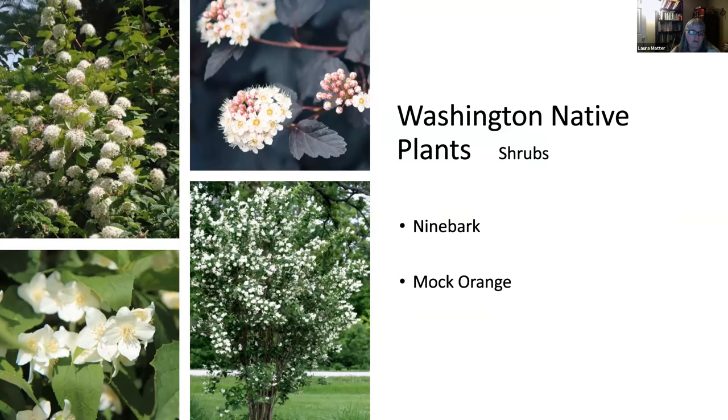The flowers up close are beautiful. They look like little orange blossoms and they smell like orange flowers. They're extremely fragrant and quite beautiful. And both of these get seed capsules that birds will eat. And I have one of these on my driveway, and the birds nest in this guy.